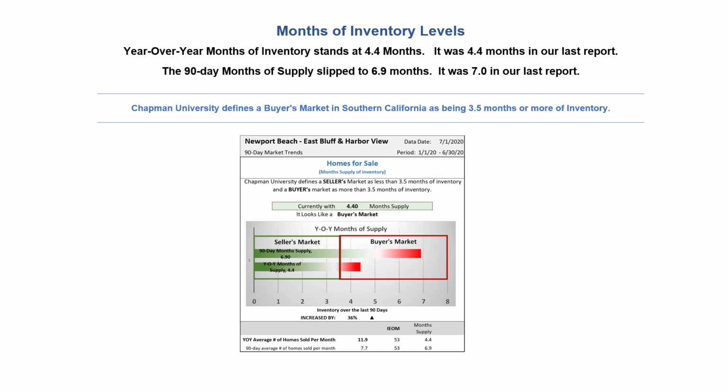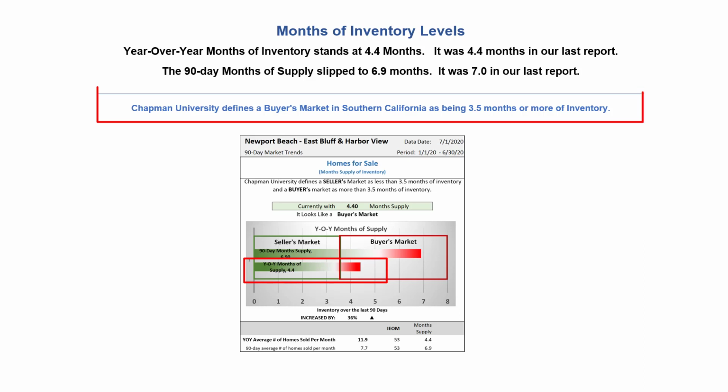The current month supply of inventory is 4.4 months, making this Newport Beach market segment a buyer's market. This is the second consecutive month at this level. Months of inventory is the primary factor used to define a market type as either a seller or buyer's market. Chapman University defines a buyer's market here in Southern California as being 3.5 months or more of inventory.